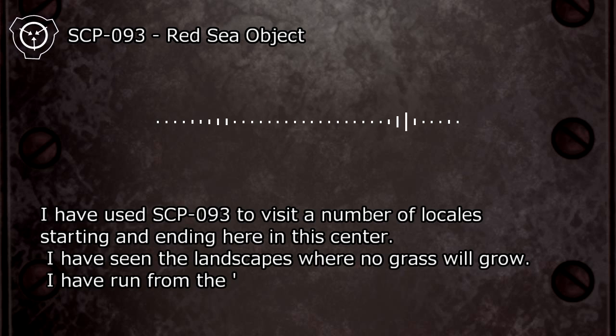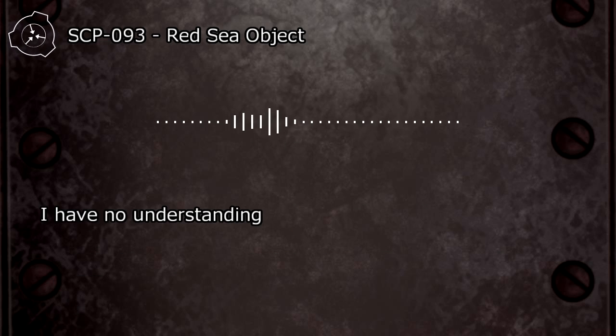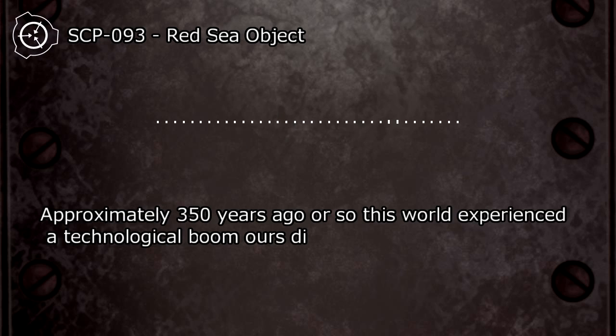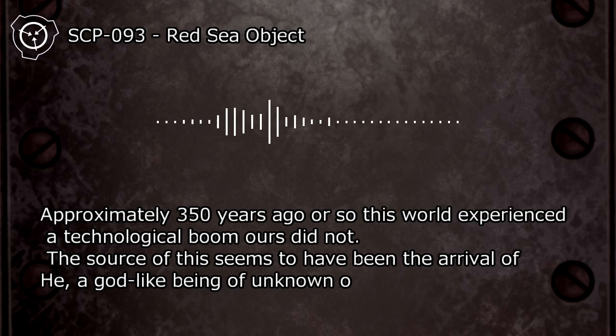I have seen the landscapes where no grass will grow. I have run from the unclean as they pursue anything they sense. I have no understanding of how they hunt, but I have learned what they are. Approximately 350 years ago or so, this world experienced a technological boom, ours did not. The source of this seems to have been the arrival of He, a godlike being of unknown origin.